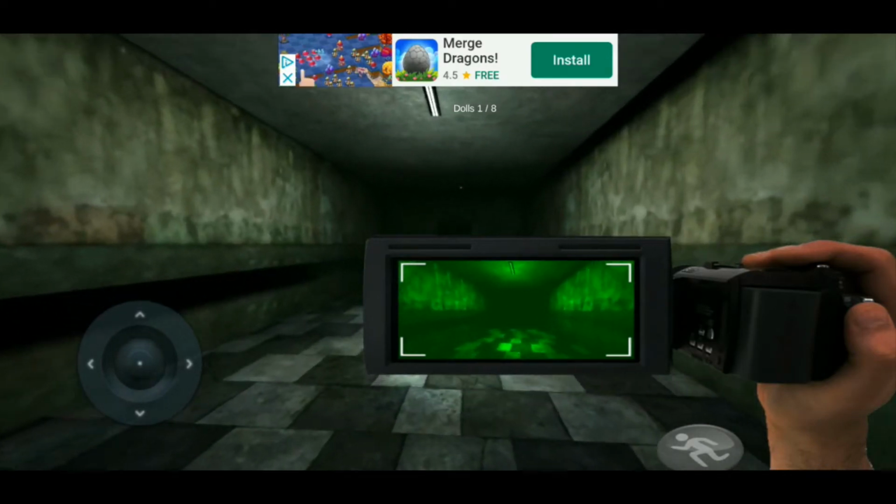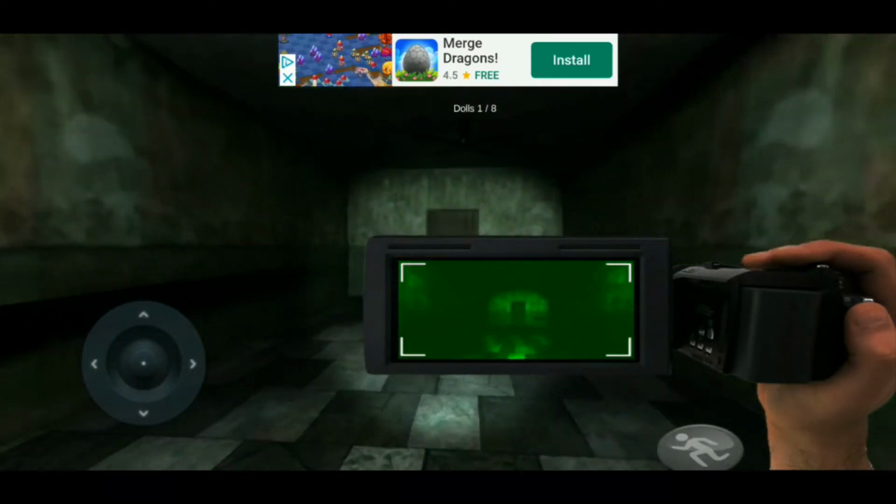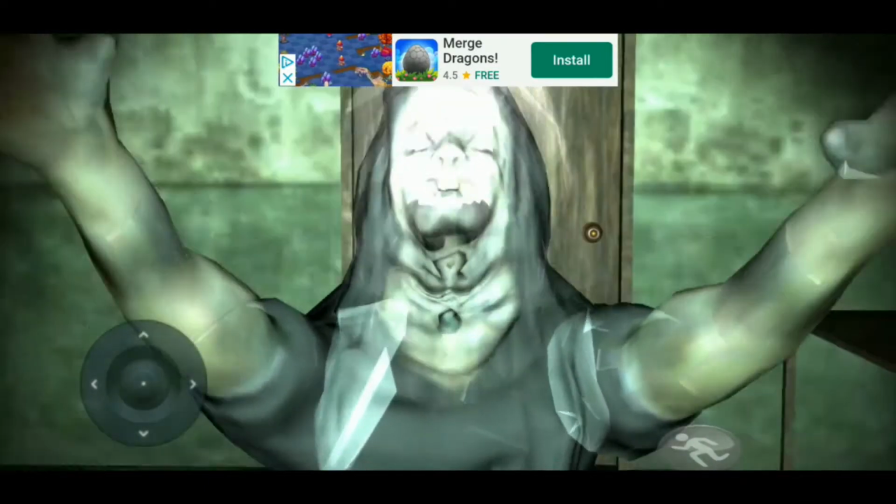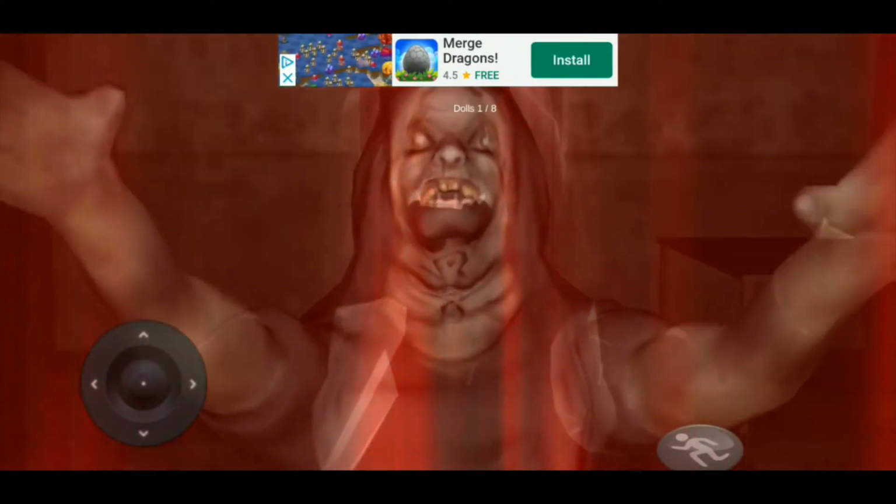So the graphics are decent for an app game. Again, not the best I've seen, not the worst I've seen, but they're pretty good. And I do like the concept, you know, of walking through this abandoned asylum.